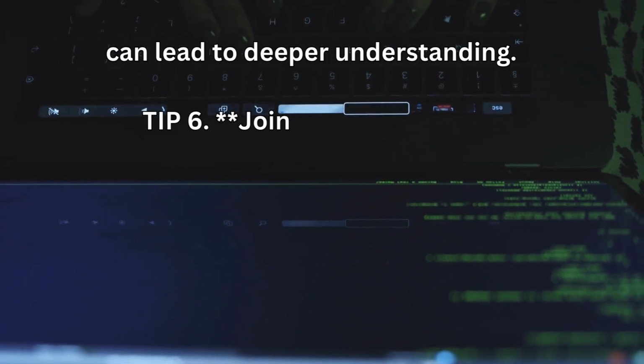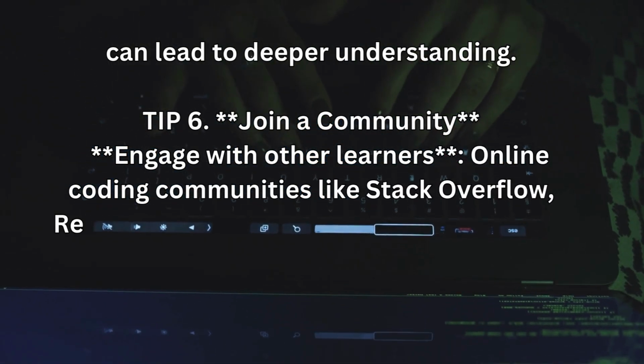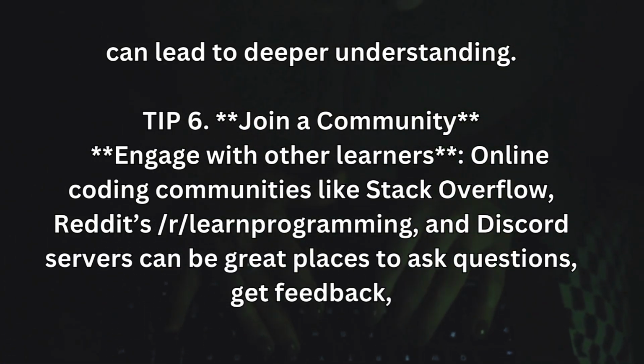Tip 6. Join a community. Engage with other learners. Online coding communities like Stack Overflow, Reddit r/learnprogramming, and Discord servers can be great places to ask questions, get feedback, and learn from others.